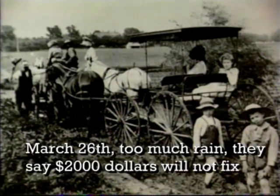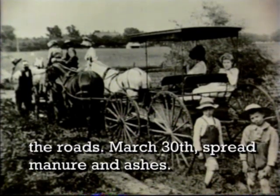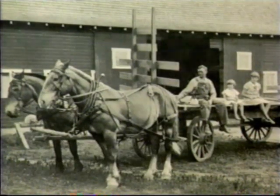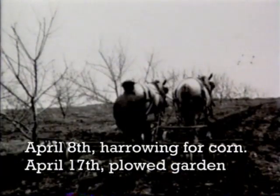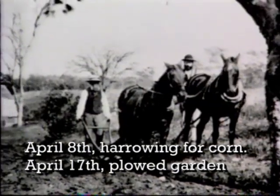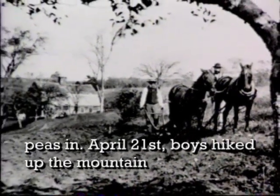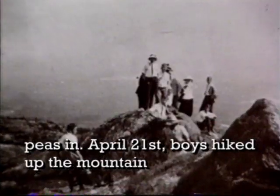March 26, too much rain. They say $2,000 will not fix the roads. March 30, spread manure and ashes. April 8th, harrowing for corn. April 17th, plowed garden, peas in. April 21st, boys hiked up the mountain.